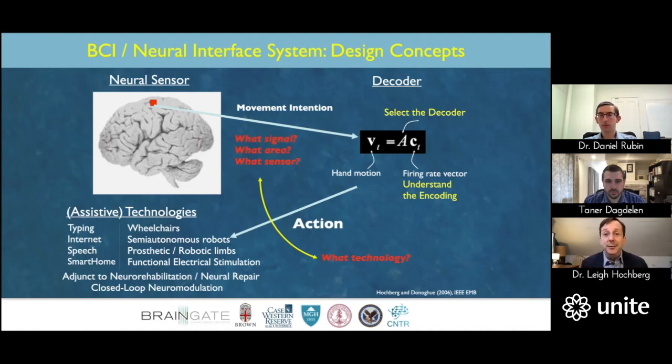So what's on the screen, the only block diagram I think I'll show, is what a BCI is. So if you hear about any of them, they all have these components. You're recording from the brain, you're figuring out what the brain is trying to do, which of course really means what that person is trying to do, and then hopefully allowing them to do it.